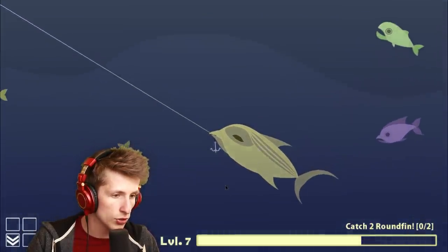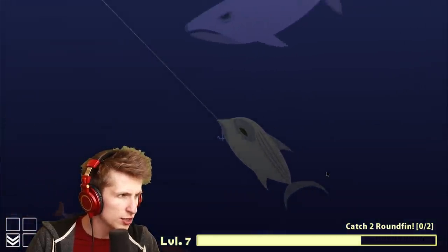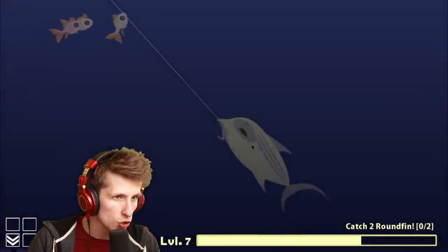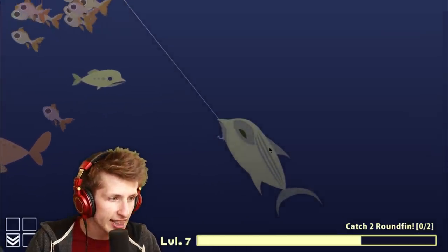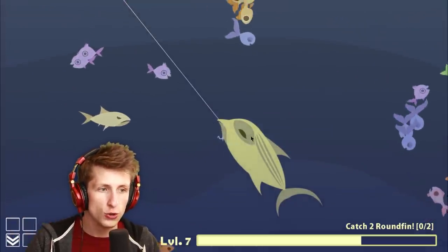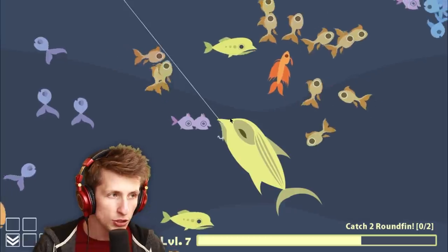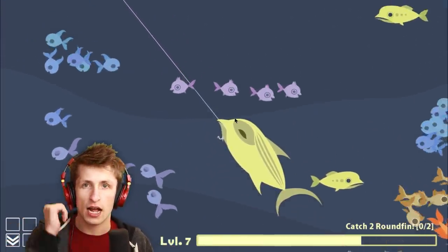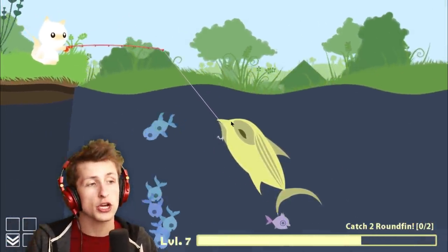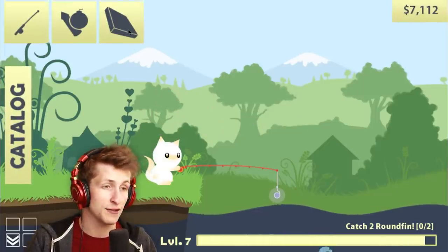Can we capture the shark, though? Or is this fish too big? Oh my gosh, that shark is huge. I think this fish is too big, guys. I think this fish is too big to capture a shark. So in order to capture the shark, it seems like we need a live bait and a huge hook. So that was definitely a waste of money, guys.